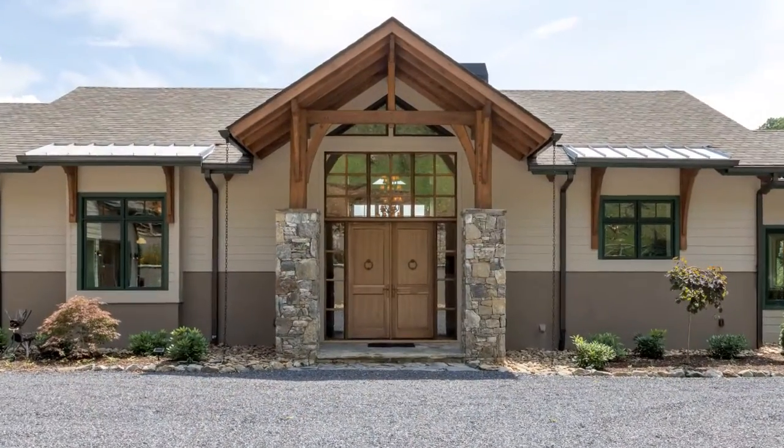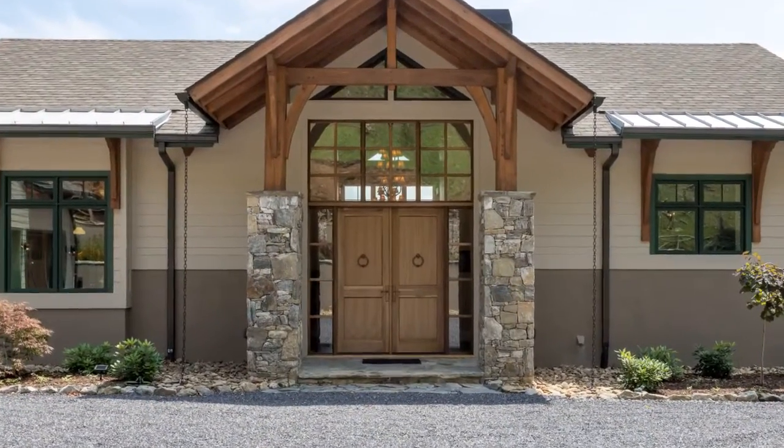One of the great things working with Buchanan Construction was actually with the design team, with the renderings, they were able to apply exterior paint colors, and that was extremely helpful in deciding on the final paint color where we can be sure and happy that this was the good choice.